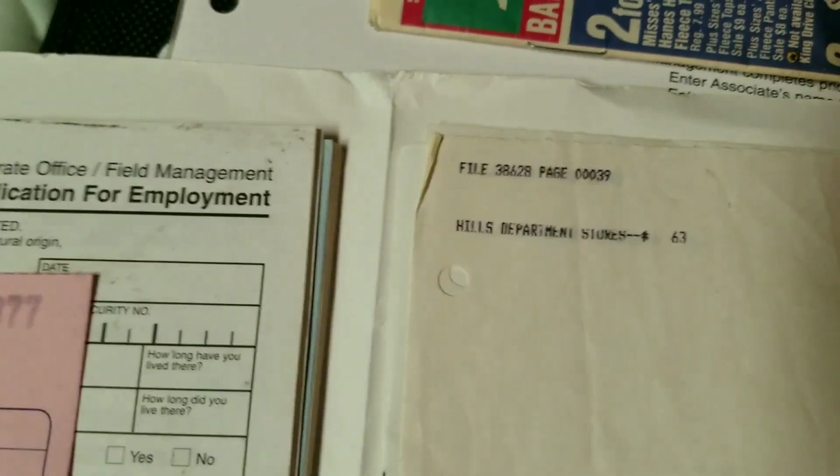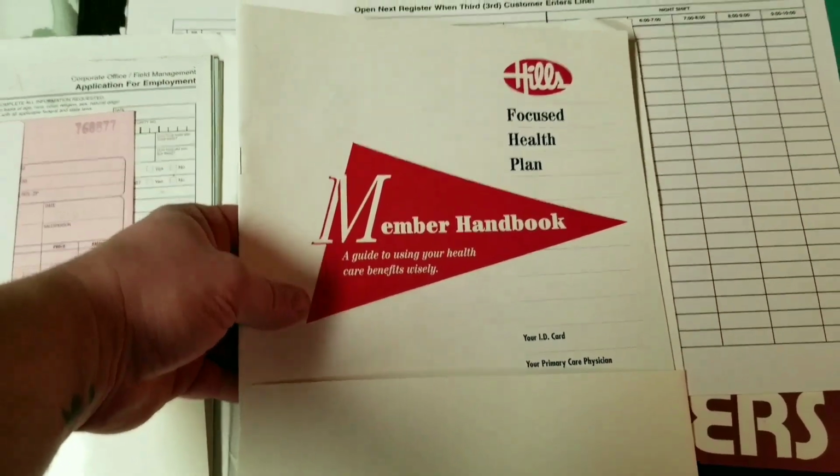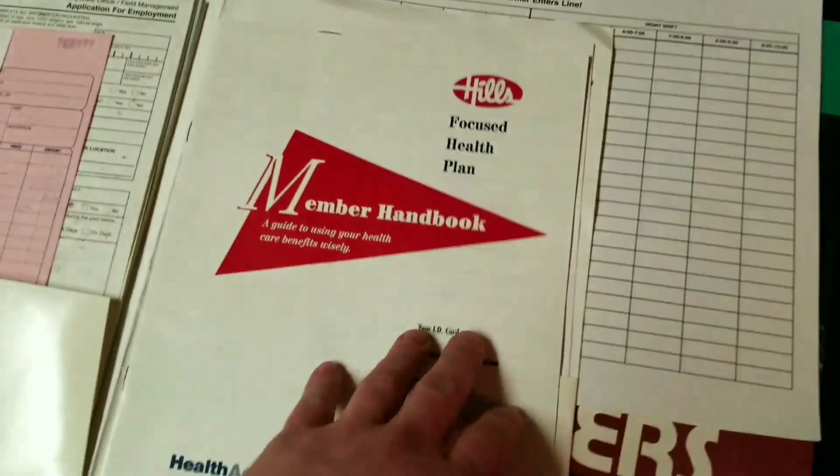Then I got a Hills Department Store's pay stub. 2 of them, actually. From when that store out in Baden was a Hills. So that's pretty cool. Found this bad boy too. This was also in this folder when I found this inside of that Ames, the Hills Focused Health Plan Member Handbook.